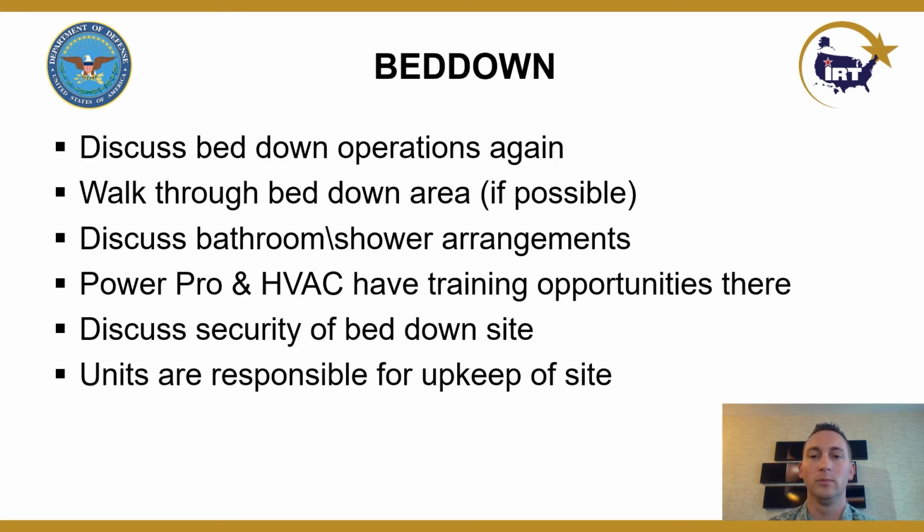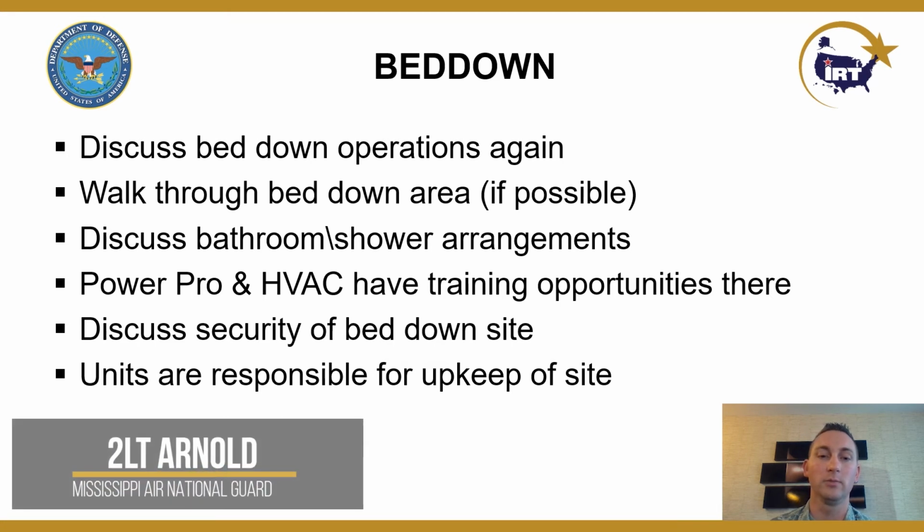Bed down. Discuss the bed down operations. Again, this is very important. This usually gets skipped for each unit as they convey it to each of their members. I'm going to walk through the bed down area, if possible. Try to paint a picture. This is very important to get to our bathroom shower arrangements. Power Pro and HVAC have training opportunities because they are the ones that are going to maintain your bed down equipment. Your generators, your ECUs, your Alaskan tents, medium shelter, if being used.